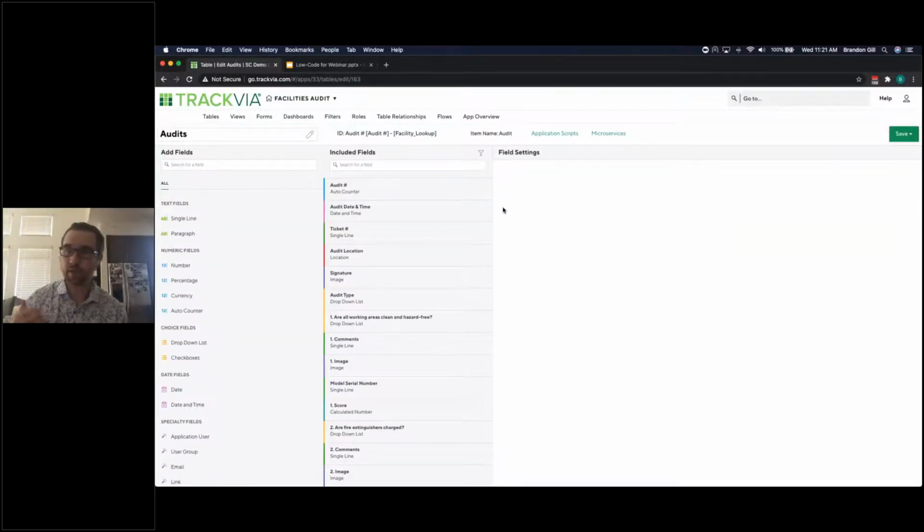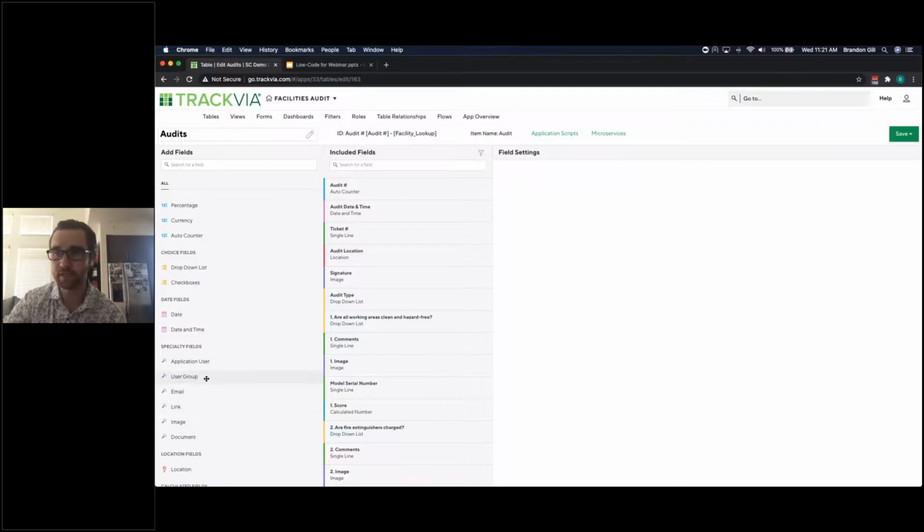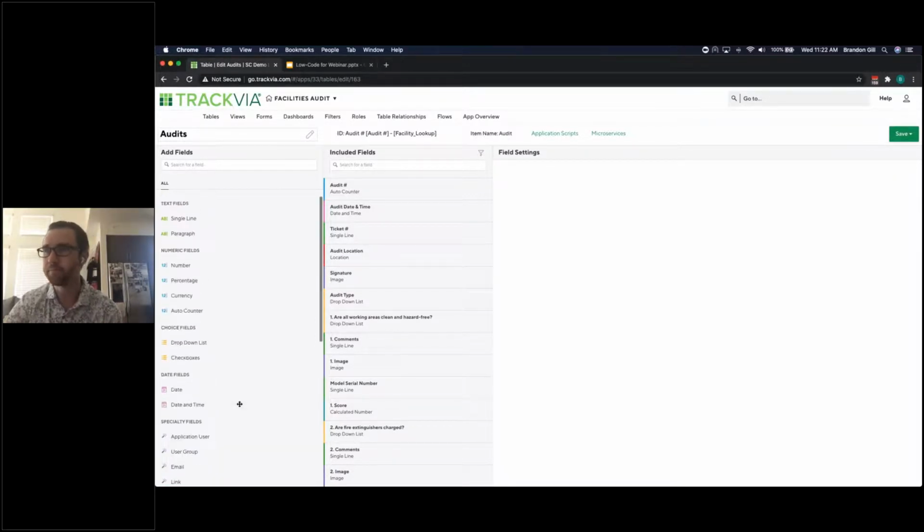This takes us to what we call our table editor here within TrackVia. Now, on the left-hand side of the screen, what we get are all of our different field types. So text fields and number fields we're typically going to type into, our drop-downs and checkboxes I really like because it keeps our data nice and clean. It gives the user an option of what to select instead of just typing in anything. We've looked at some date and time fields. These specialty fields like links and images and emails can be useful. We've seen location fields. And then these calculated fields, as I mentioned, run pretty much like any calculation you might think to do in Excel.